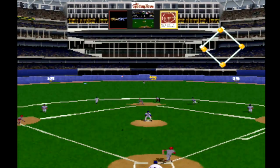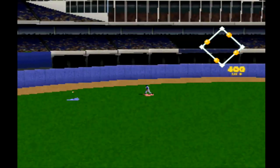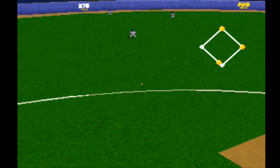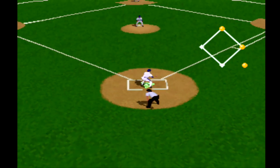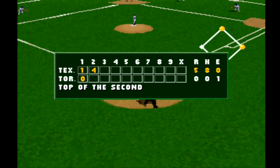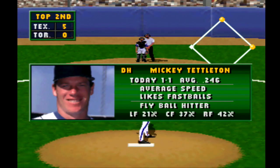Here's the payoff pitch. There's a fly ball. That's in there for a hit. The runner's heading for home. Safe! That one brought two around to score.